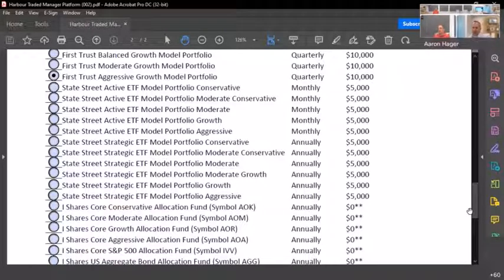You have multiple different strategies with respect to it, and with that, now you're able to subset some of your clients, especially some of your smaller clients, and give them an actively traded account managed by a third party. At the same time, you're not having to worry about doing the trading or the allocation. That's left up to the manager.